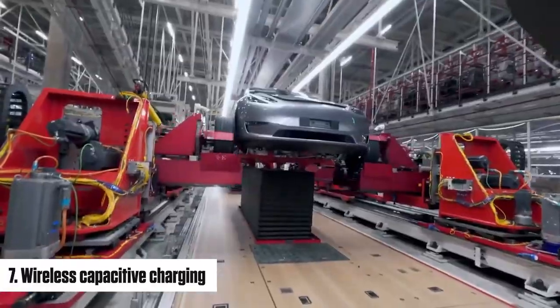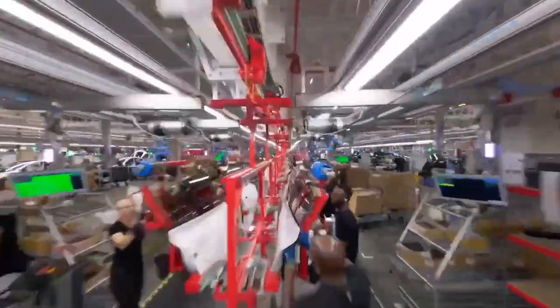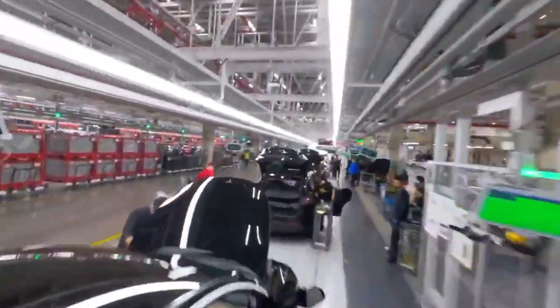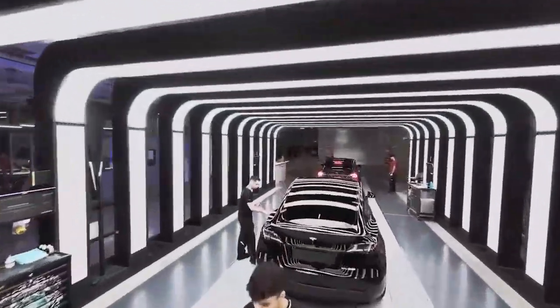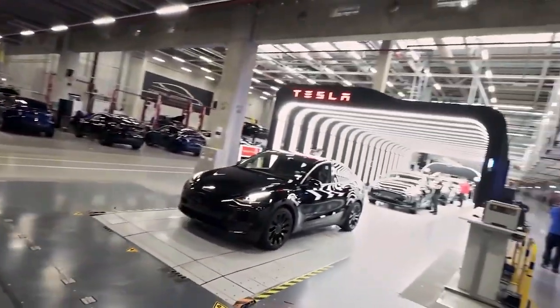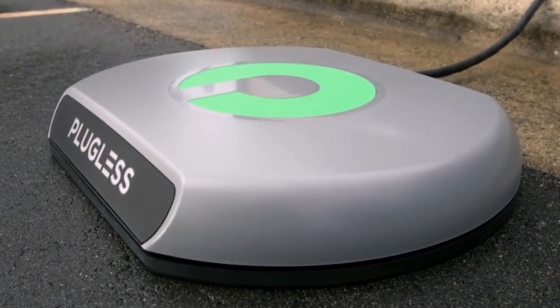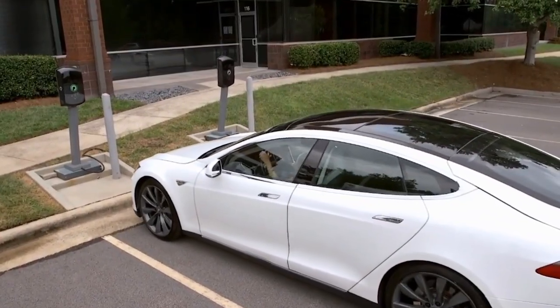Number 7. Wireless capacitive charging. In order to transmit energy between conductive plates, capacitive wireless charging makes use of electric fields rather than magnetic fields. Despite its typical use for low-power applications, there have been developments to adapt capacitive charging for electric vehicles. This technology provides prospective advantages such as decreased electromagnetic interference and the capacity to operate through varied materials, yet hurdles remain in obtaining high power levels suited for vehicle charging.